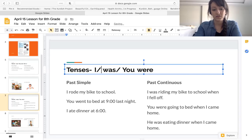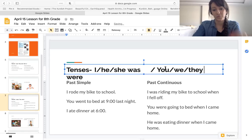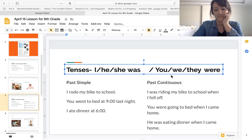So I, he, she was, and you, we, they were. This is the past tense of the to be verb.